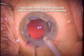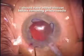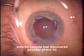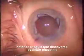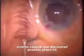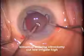Now in this case, what I should have done was add Viscoat right at this point so the chamber stayed formed when I removed the needle. But I didn't do that. We noticed later that there was an anterior capsular tear. And that was the reason for the eventual posterior capsular tear.